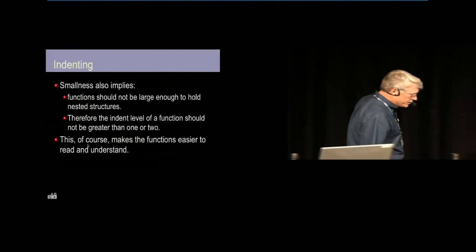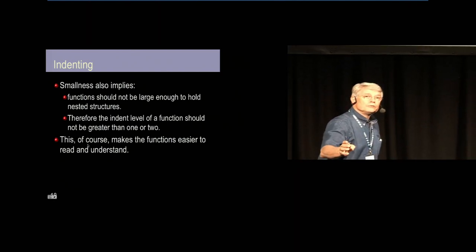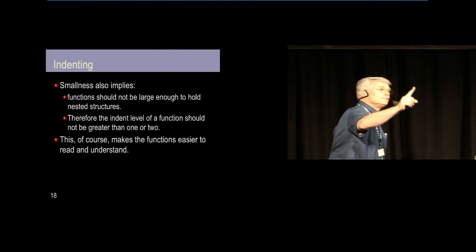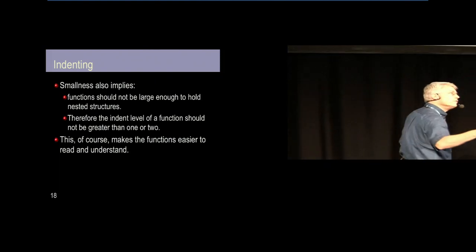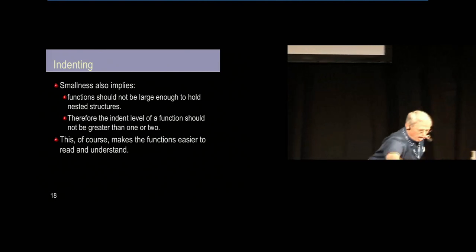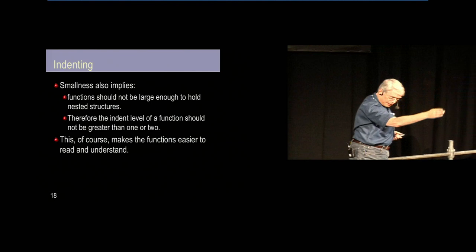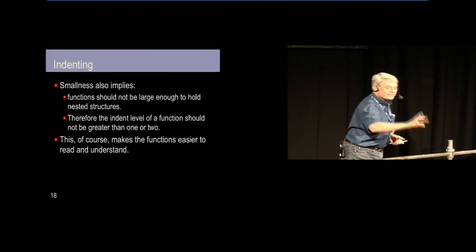If you've got 4 or 5 lines in your function, how much indenting can you do? How many levels of indent do you think you can have? 1. That's about it. Maybe you could squeeze 2 in there. It'd be tough. That'd be nice, wouldn't it? I don't want your code to look like the edge of a saw. I want it to look nice and in line, with maybe a bump every once in a while. Oh, yeah, there's an if statement there. I don't want to see a lot.